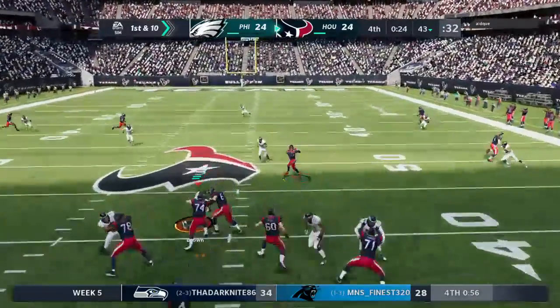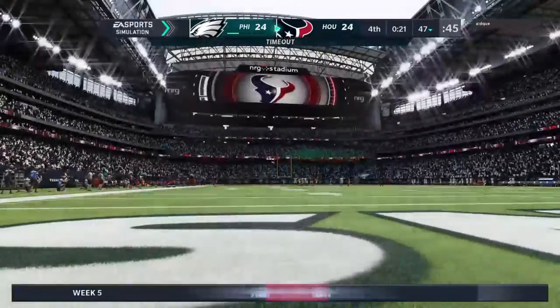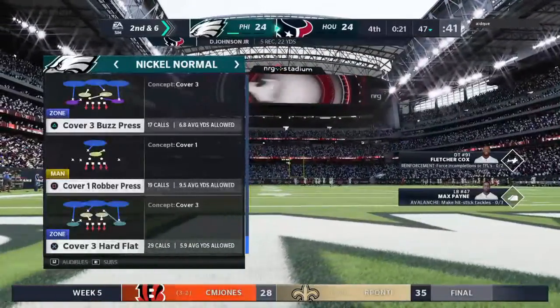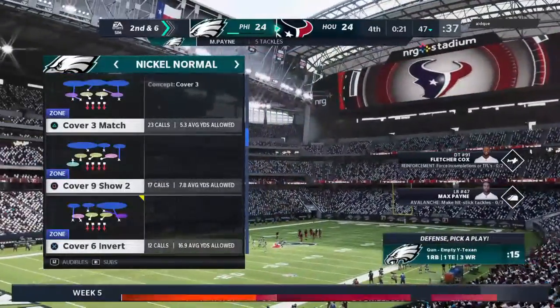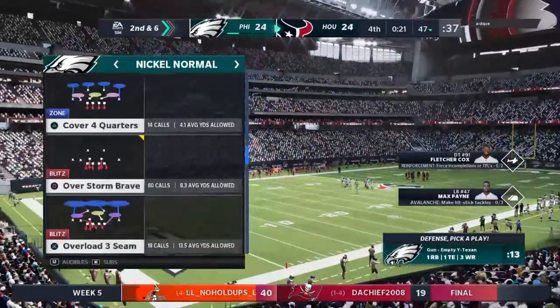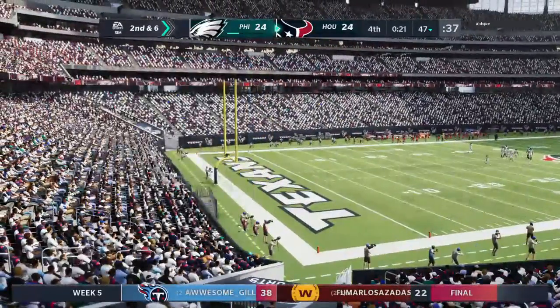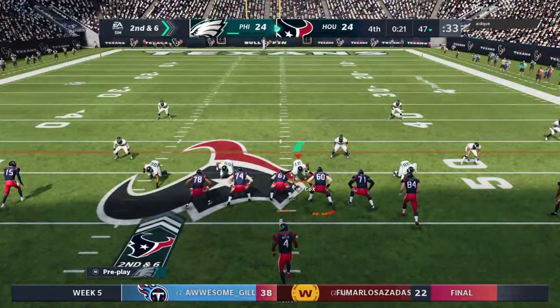Now it's Watson. He'll drop this down to Johnson underneath. They'll contain him to just 4. Second down. The Texans going to signal for their third and final timeout as the clock will stop with 21 seconds to go in the football game. 4 yards on that last completion, so that sets up 2nd and 6.